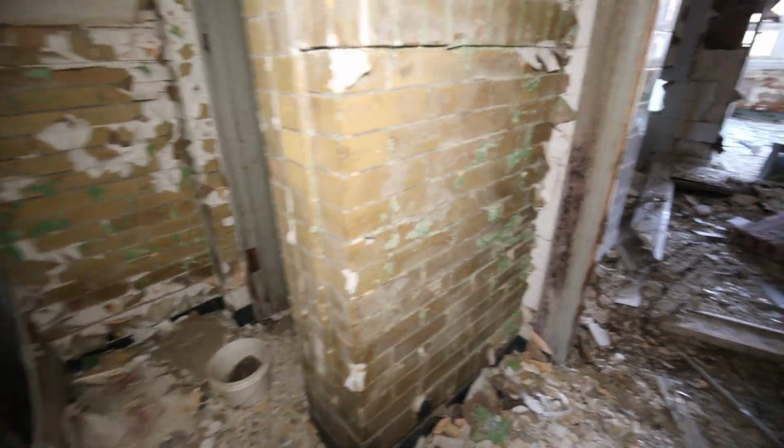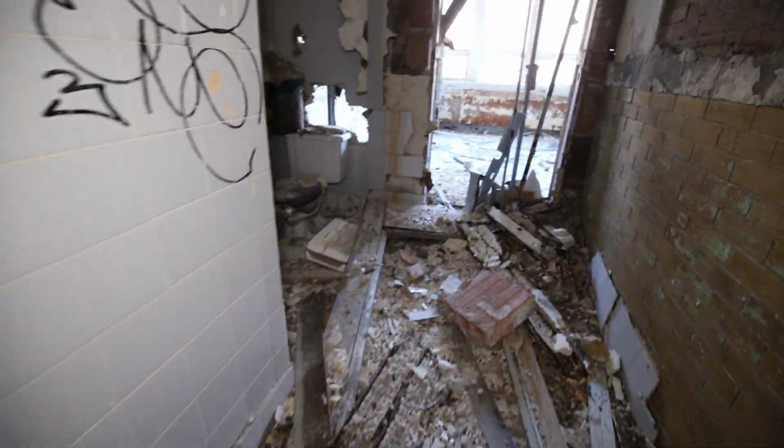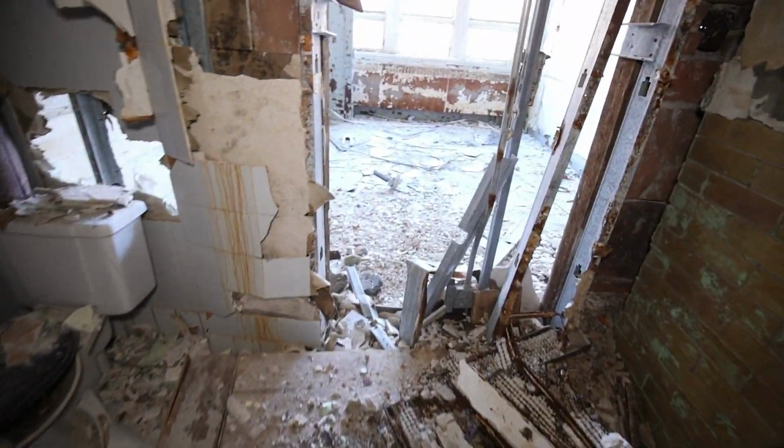But so far nothing has happened since then, and the buildings continue to deteriorate while the property and its buildings await their future.